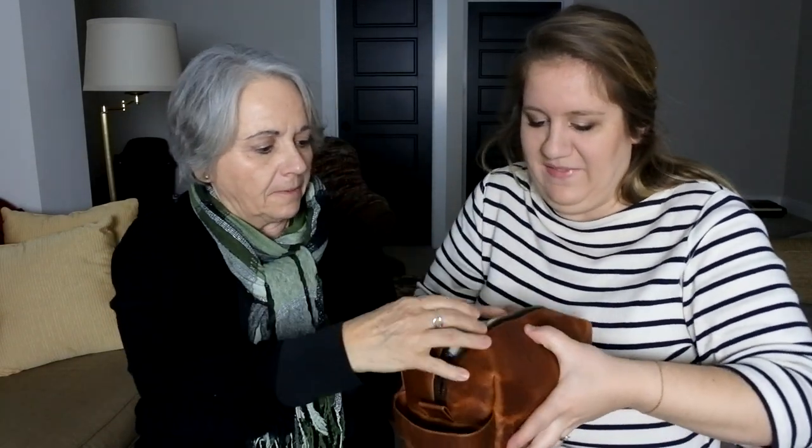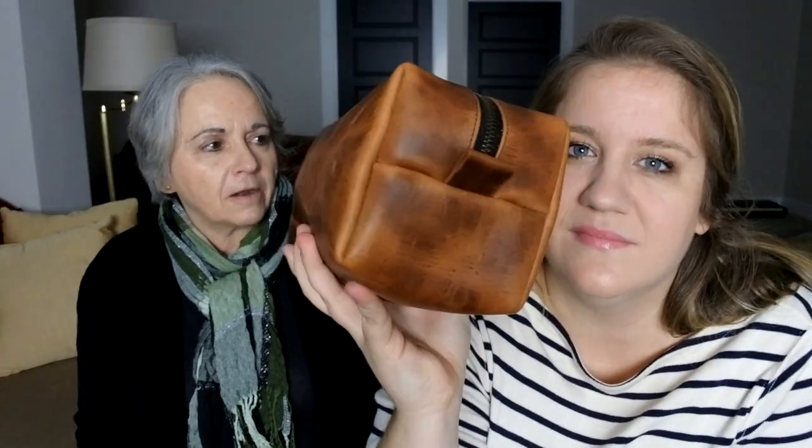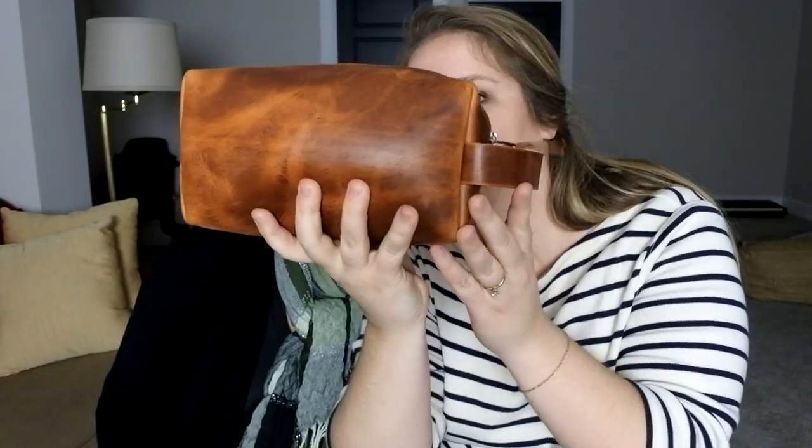Wow. I still feel like you have some room. Right. I know. So, and this was bulging. I'll zip it. And now it goes in. I'm showing you it's zipping super easy. So, for people who don't mind everything in one uncompartmentalized pouch, it's a good fit.